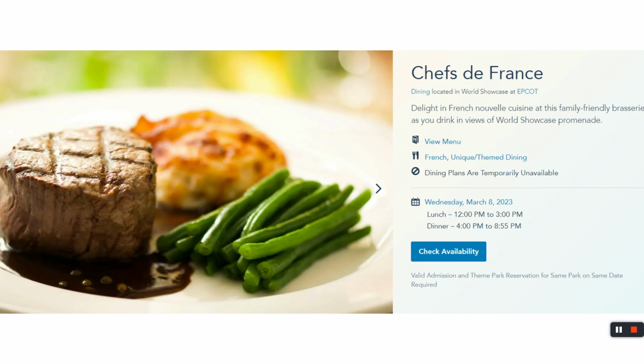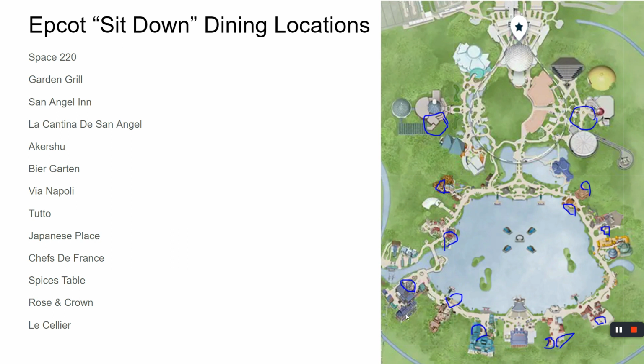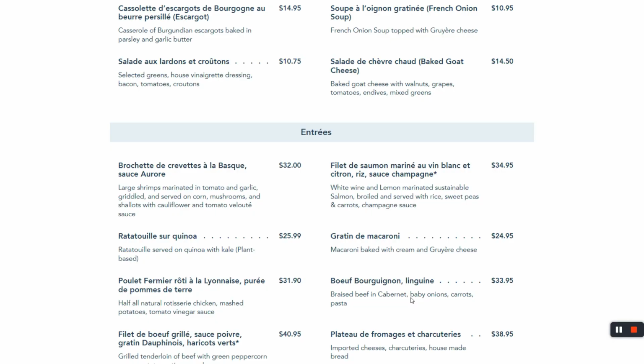Chefs de France, there's low carb options here. I know this because I have eaten them. France Land is over here. Chefs de France is in the circle near Ratatouille. And you can get some salads. And you can get some filet. And you cannot do the gratin.